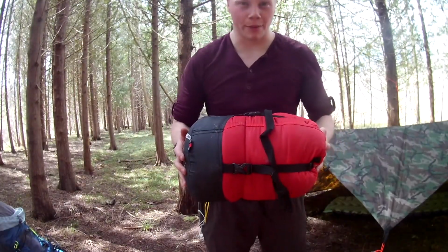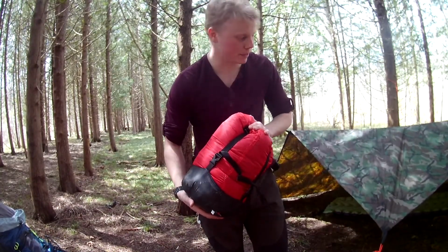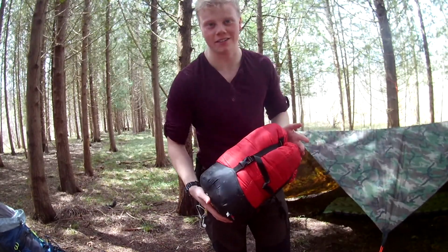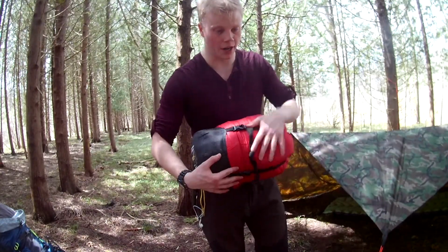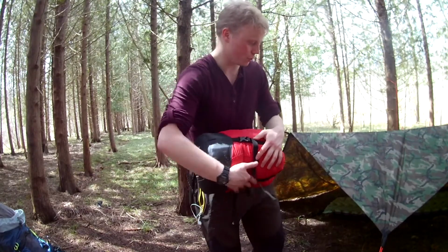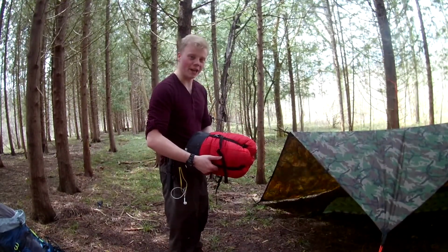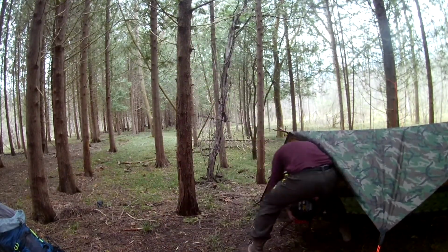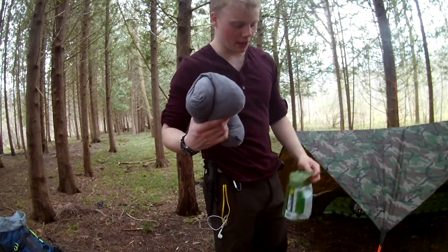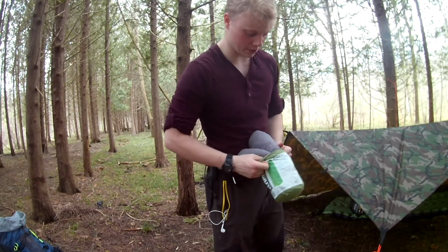I'm gonna leave my sleeping bag in the stuff sack right now, with the compression sack, just because I don't want a bunch of slugs and stuff crawling into my sleeping bag while I'm out doing stuff. So I'm only gonna unpack this when I go to bed at night. Right now it's just gonna sit there and basically weigh my air pad down to stop it from being taken away by the wind. Same with my camping pillow, I'm just gonna put it inside this stuff sack to keep the bugs off of it.